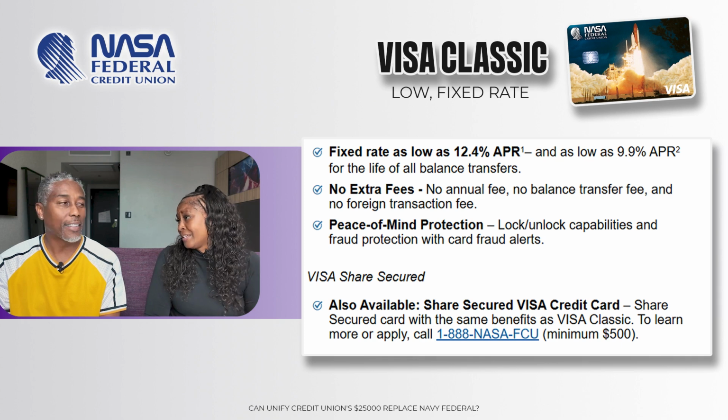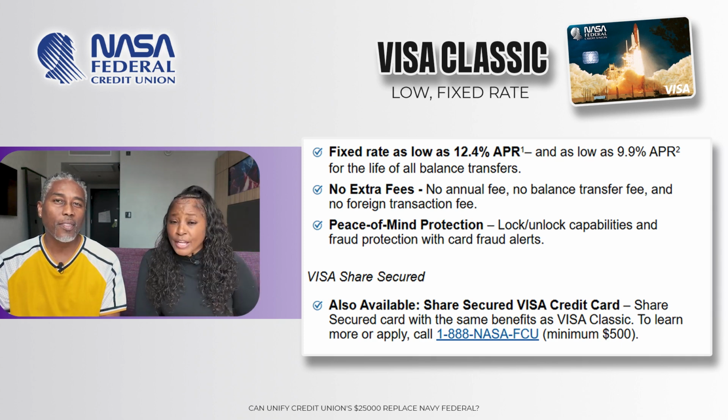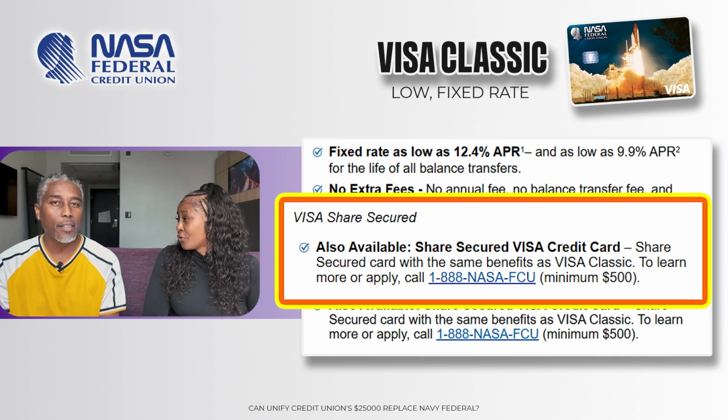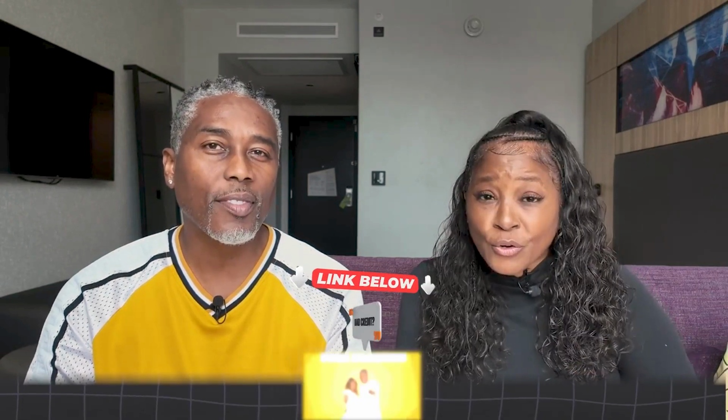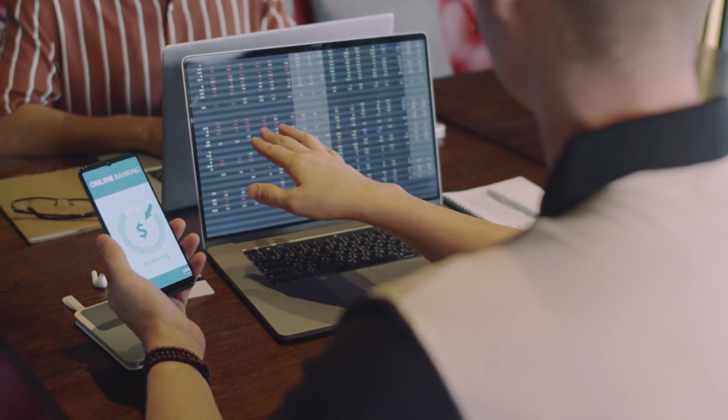The rewards are not as good, Marvin, but at least you have the opportunity to pay a lower interest rate and you don't have to pay that yearly fee, okay? Also available, Marvin, is the shared secured Visa card. So if you have some challenging credit, this credit union is still going to welcome you with open doors because you can get the secured card. And from our data points, we've seen people with lower credit scores still get approved for some of these cards because Nassau not only looks at your credit, but they look at the body of the credit. Right. Like what accounts do you already have open? So this credit union is not as conservative and they're willing to give you the opportunity. So take the opportunity and start building credit and look at this particular credit union.